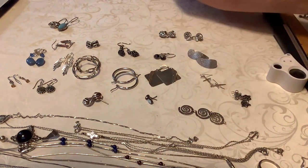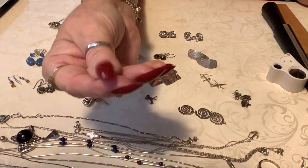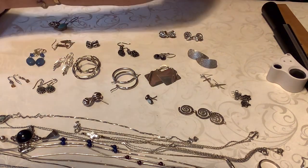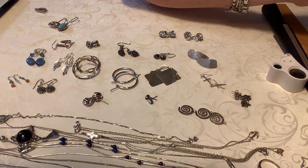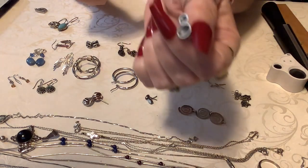That there, and I have a capital D, and it's all ready for a charm bracelet. It is solid sterling, and it is, let's see here, get down there. I'll give you a size on that in just a minute. And these are cute. These are just little discs, almost like a figure eight.